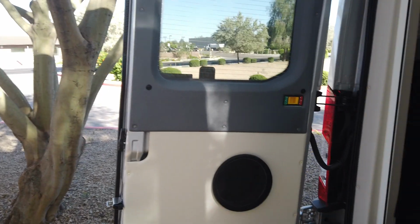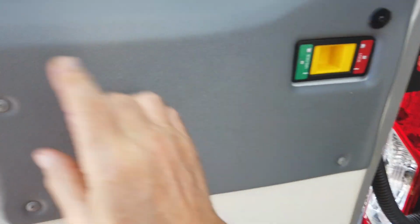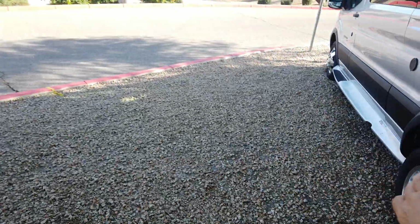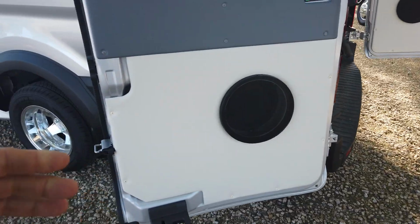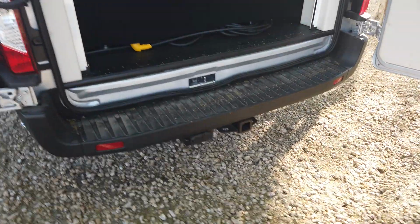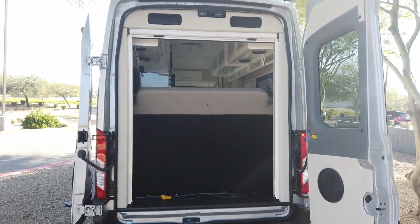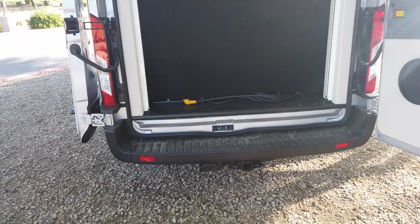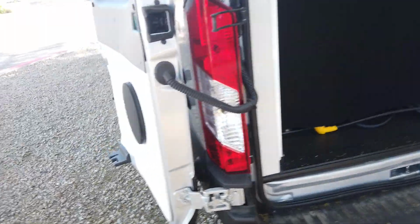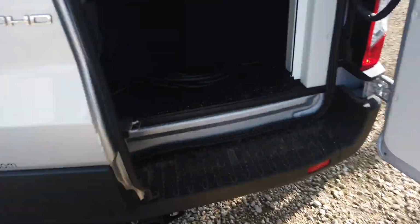And I do have the doors in the open position, but I can also hit this little unlock button here and open the door the rest of the way as well. And there's a little magnet on the back that'll hold that door in place. And I can do that with both doors and have total access to the rear. So if I'm backed up to a beach or someplace nice, I can pop open the doors and have great visibility and have a breeze come in as well.